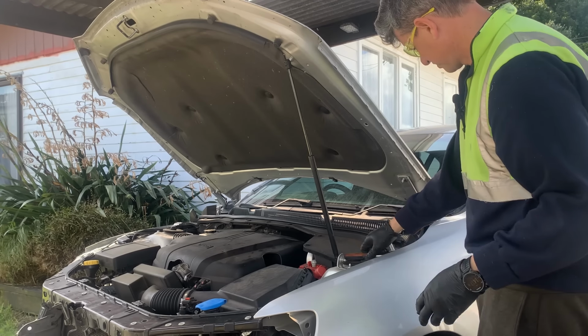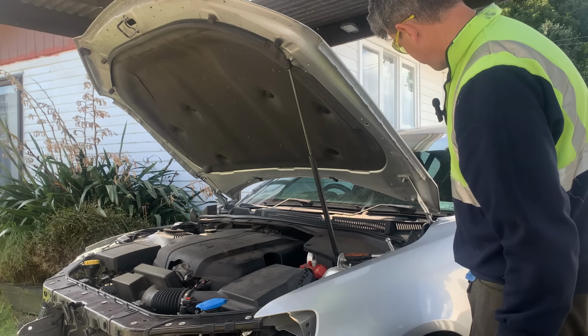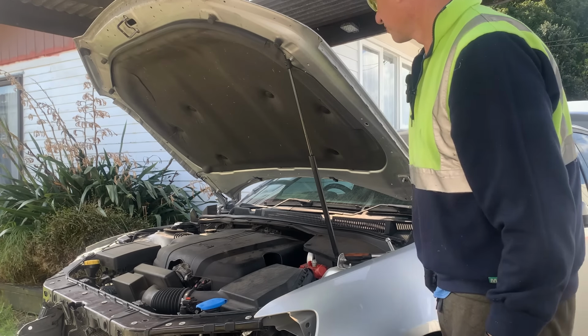Right, the last thing you want to do is take that bottom one off, and then it flies out and cracks the windscreen. That would really suck.